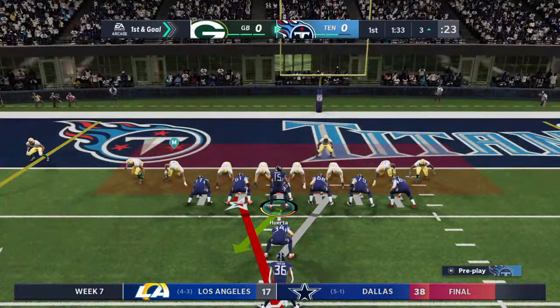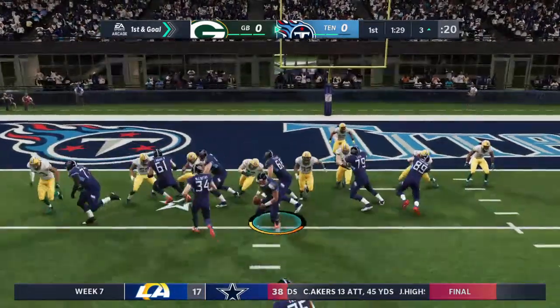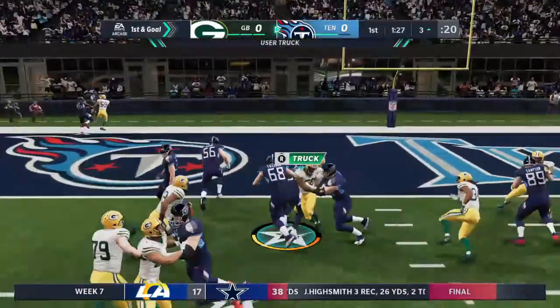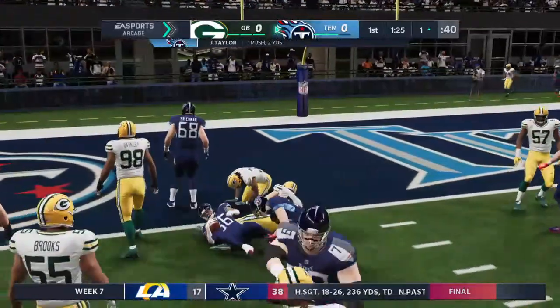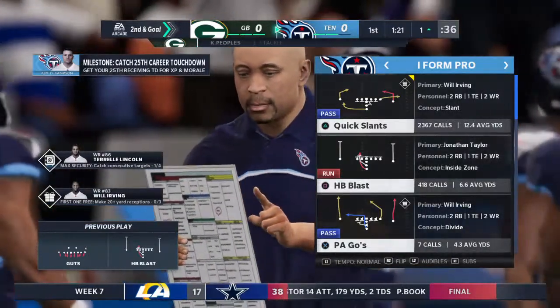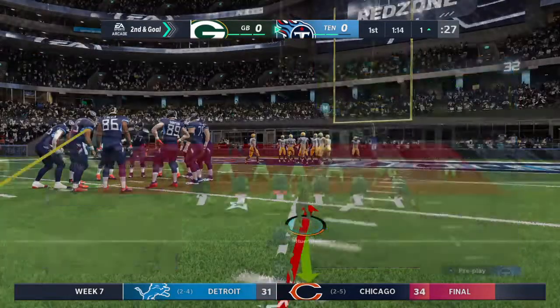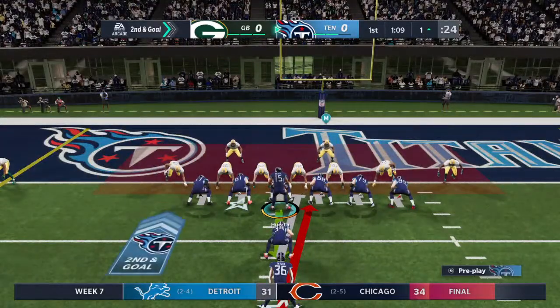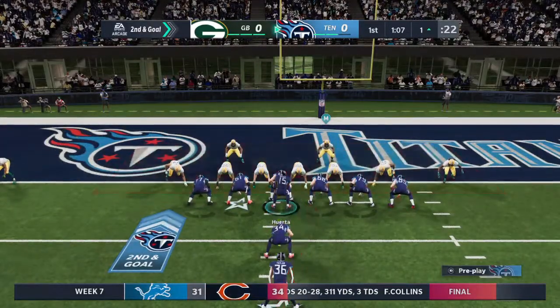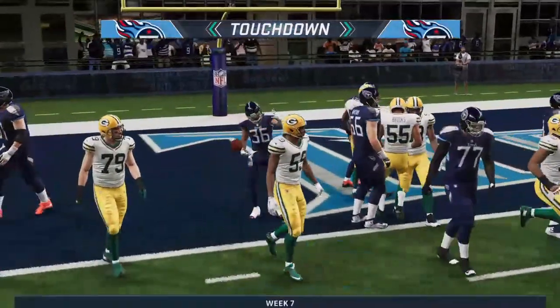First and goal, a chance to convert that early turnover into points. They'll look to run with Taylor. They're able to get a couple here, but won't get across the plane as they stop him right around the 1. Defensively here, you're facing a top 5 team in terms of points scored in the NFL. So when they're that high-powered, you've got to find a way to hold them under 20, because to me, that's the match. And he will score.